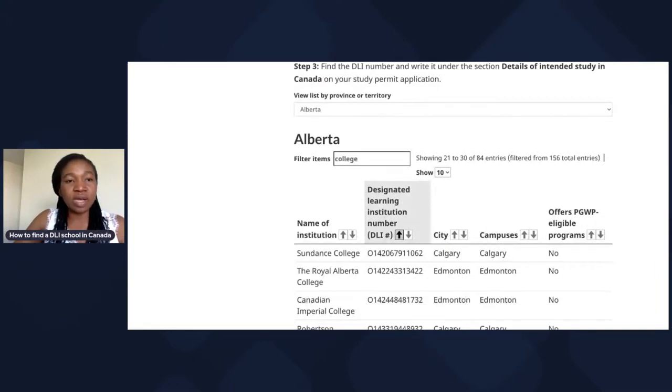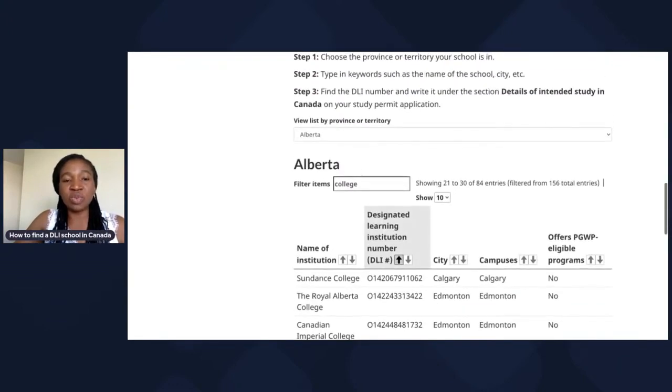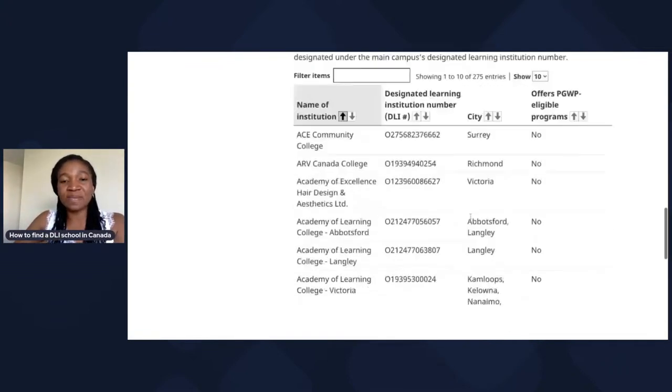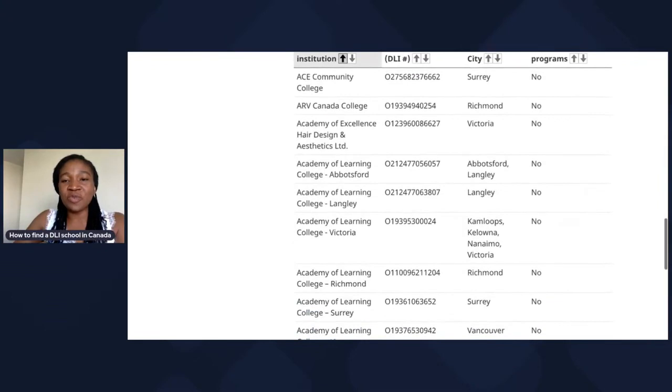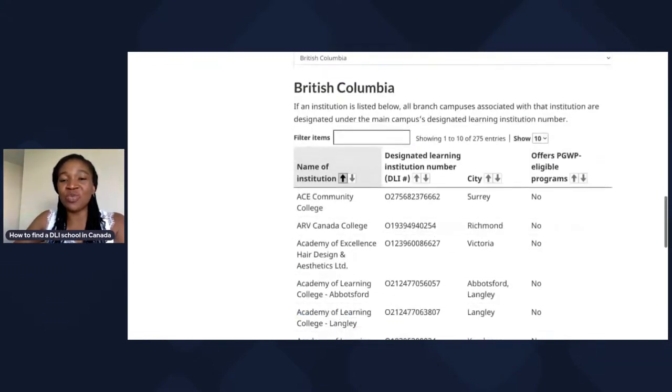So let's look at the province of British Columbia. So you can go back to the main source and then you click on British Columbia. Now, if you click on British Columbia, this is what you find. There are 275 schools in British Columbia alone.